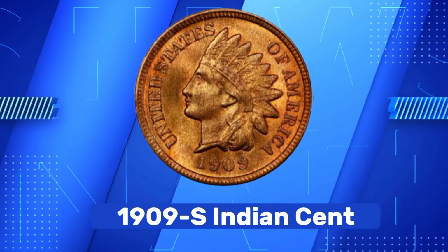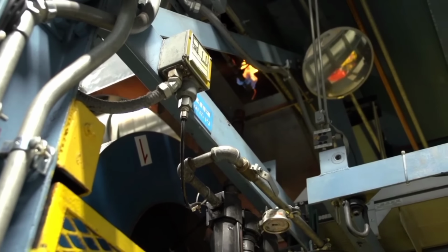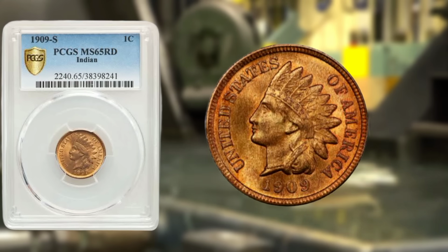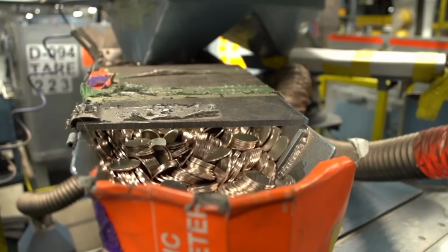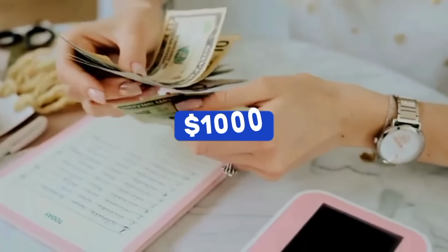1909 S Indian Cent. The 1909 S Indian Cent is the Indian cent with the lowest mintage for circulation strikes, and the value of the 1909 Indian cent is quite high in the collector's market. Even if the coin is in well-worn condition, it can still fetch a starting price of around $300. That's not too shabby for a coin that has been around for over a century. However, if you happen to come across an uncirculated piece in pristine condition, the value can climb well above $1,000.